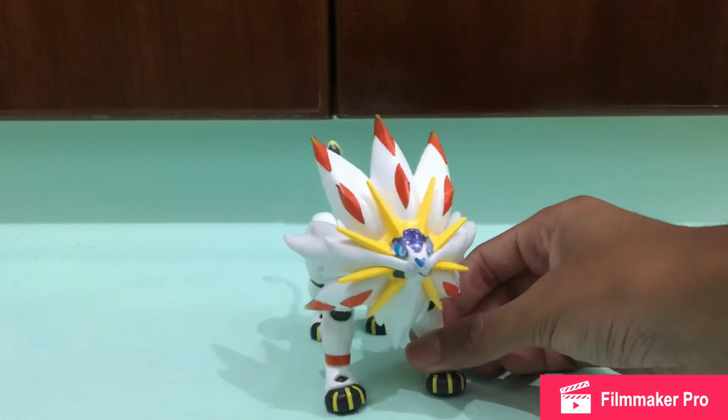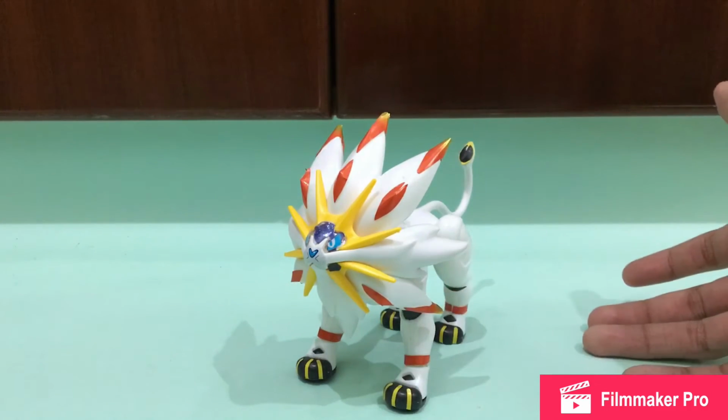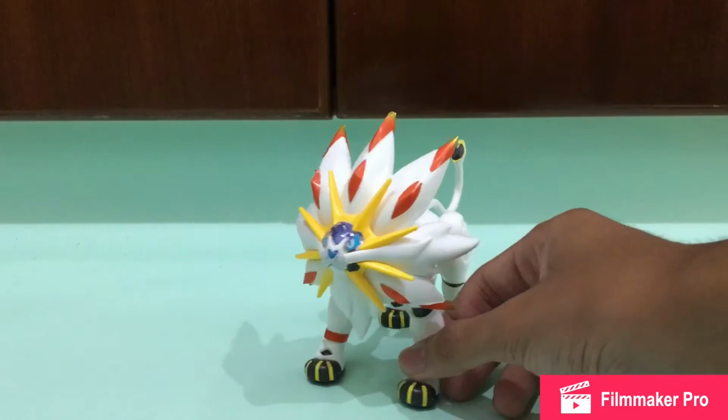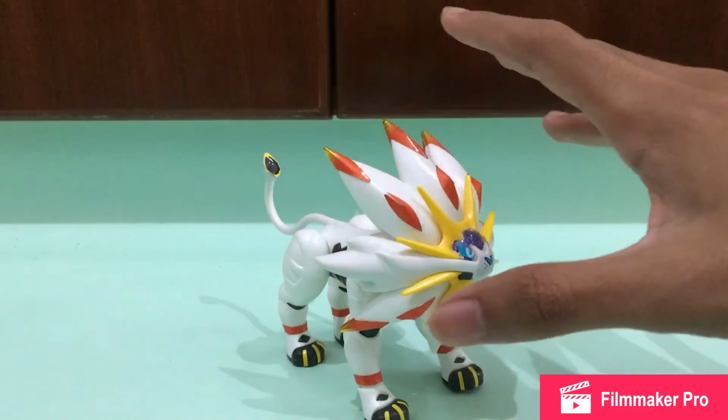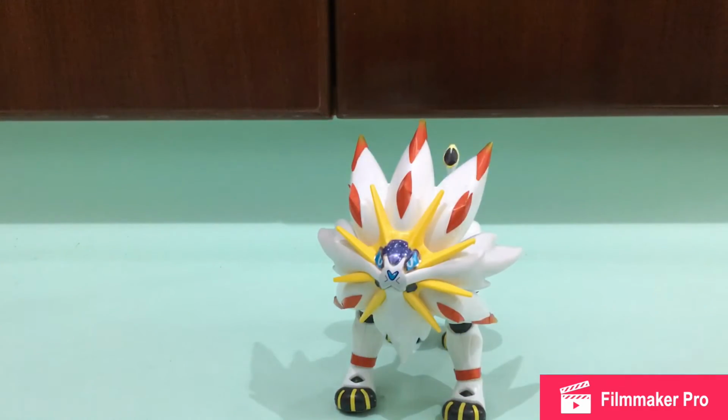But I think it's pretty cool. This figure is pretty nice, I have to say, even though this is a model kit. But I kind of like model kits. I really like model kits, even though you have to put on the stickers and stuff like that. But I think the result is pretty awesome. So the number 8 spot goes to the Pokemon model kit by Bandai, Solgaleo.